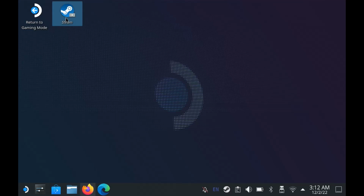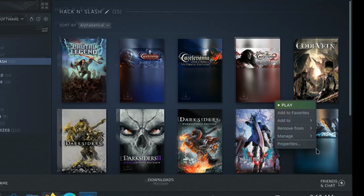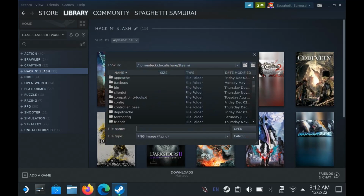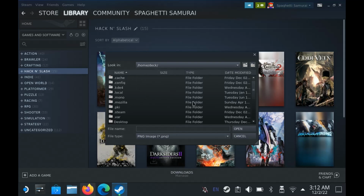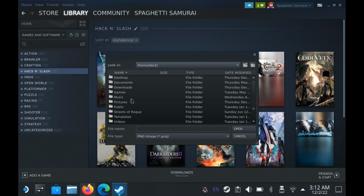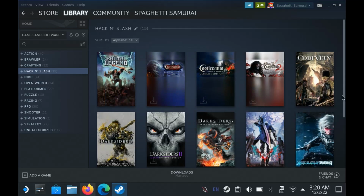The rest is simple. Open Steam and locate the game you want to change the art for in your library. Right-click, select Manage, then set Custom Artwork. Then you gotta find the image. In my case, it's in Home, Deck, Pictures. Yours might be in Downloads if you left it there. And then for me, it continues on to the folders that I made. So Home, Deck, Pictures, Steam Grid DB, Grid. And there's my image. Select it and give the image a second to load. Congrats! You just did a thing.